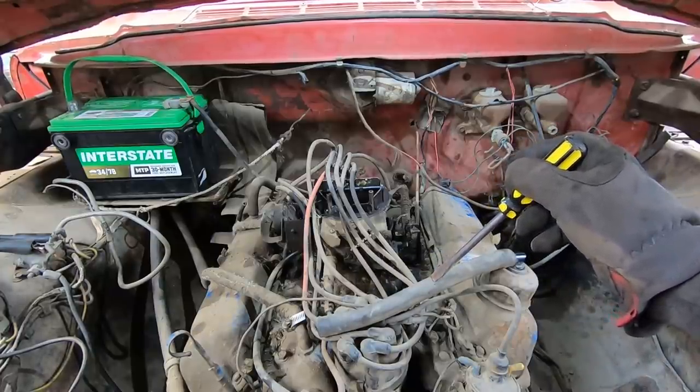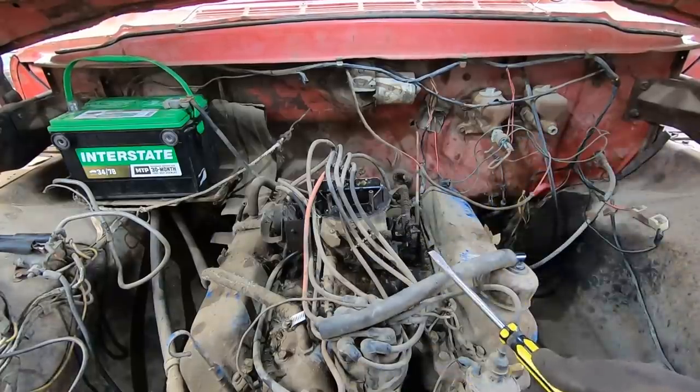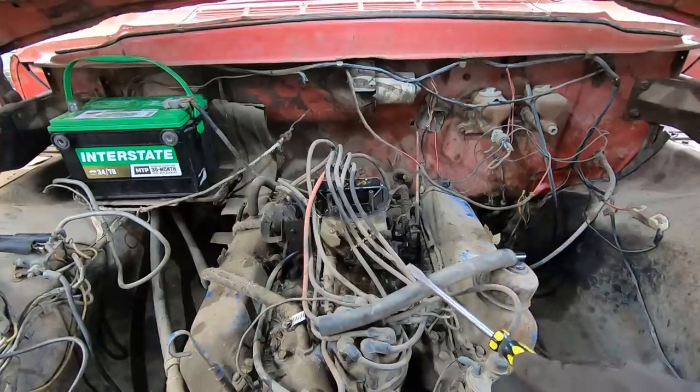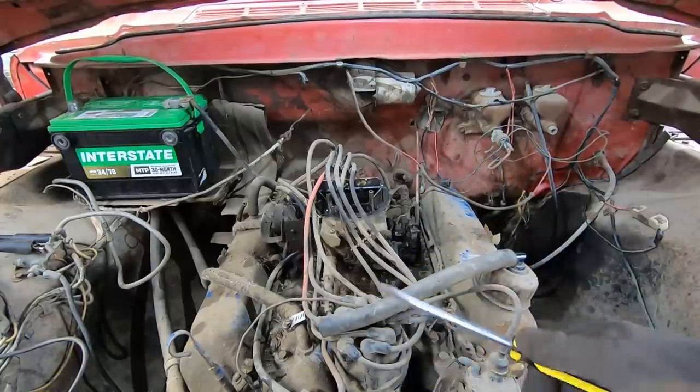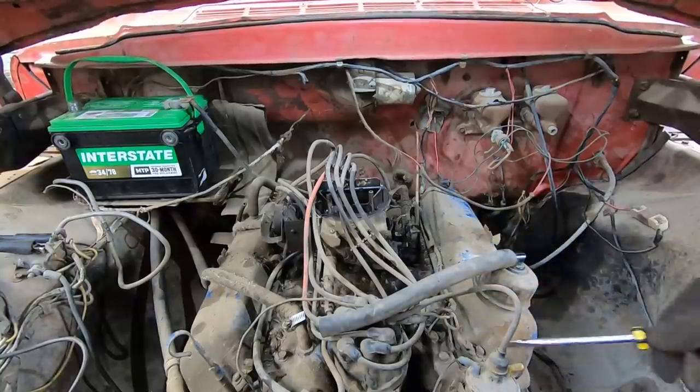I mean, horsepower wise, but I think they're harder to find parts for. From what I've seen, anyway. Right, Farmstead? I'm going to pop this cap off to get these wires out of the way, and then we'll get that carburetor off.